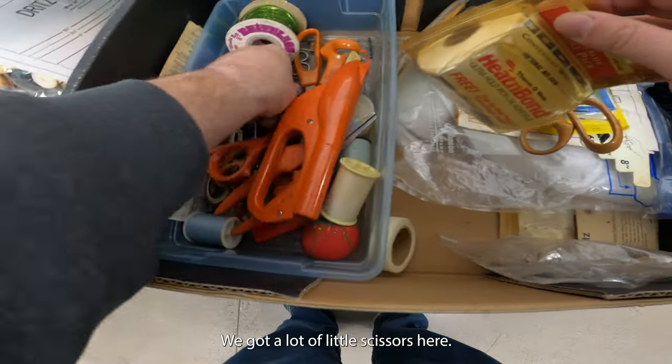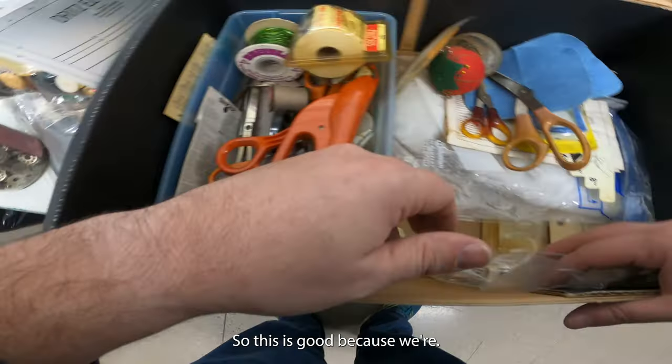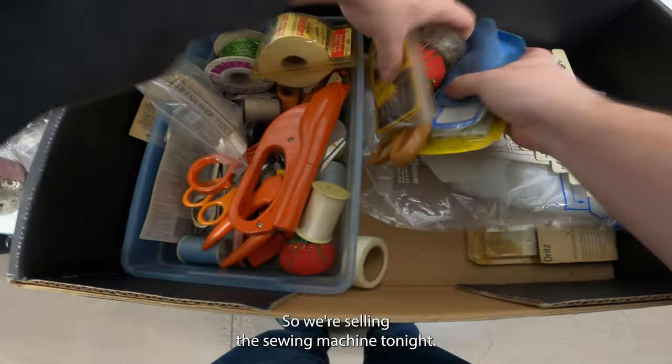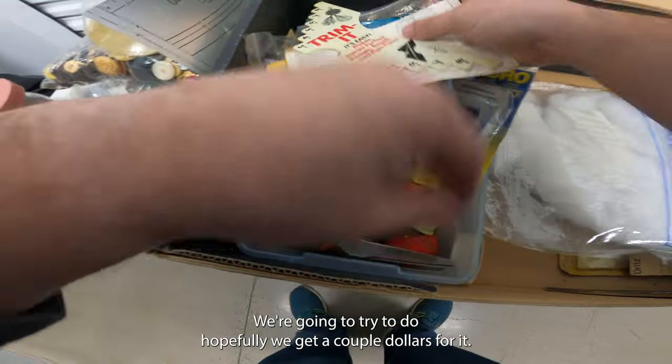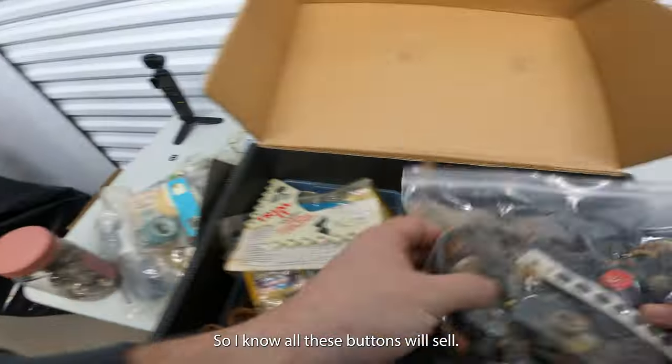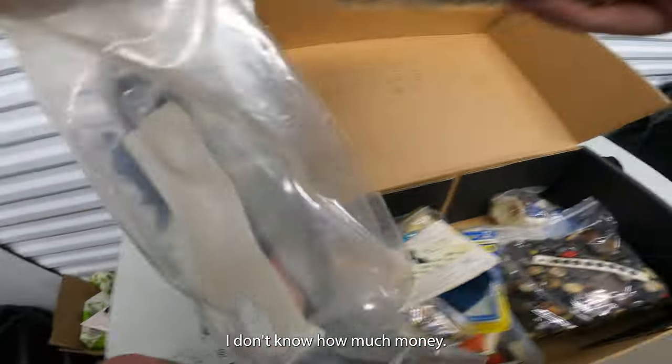Iron-on stuff. We got a lot of little scissors here. Yeah, this is all sewing stuff. So this is good, because we're selling the sewing machine tonight. That's what we're gonna try to do. Hopefully we get a couple dollars for it. I know all these buttons will sell. All of this will sell. Should. So this is money right here. I don't know how much money.